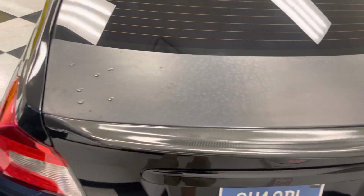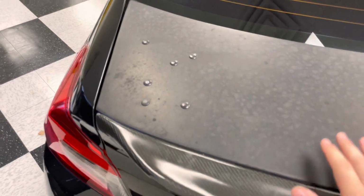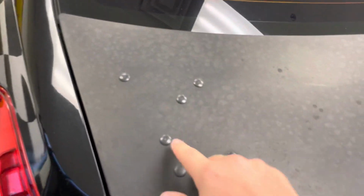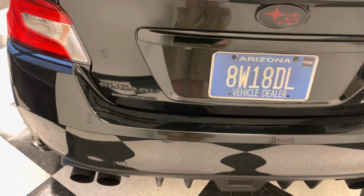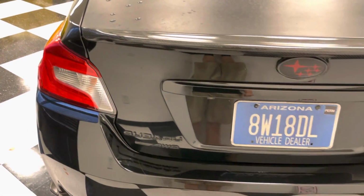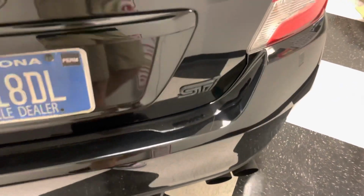the factory wing. So if you end up getting another one, I don't think the Tommy has the factory wing anymore. But if you end up getting another one, it's simple to install. You already know where the holes are, if that's the route that you want to go. There's really not a lot of defects on this car.